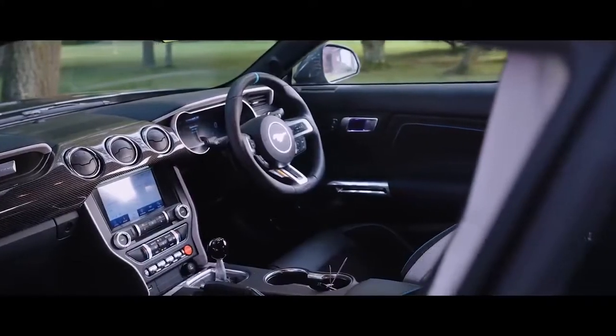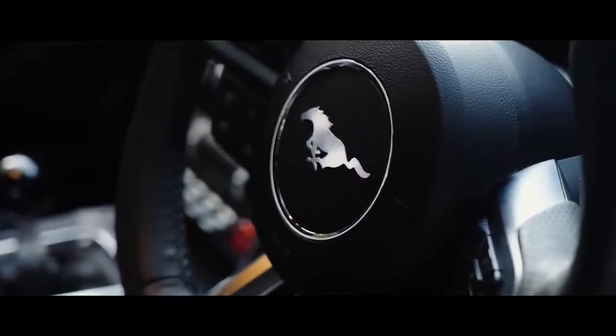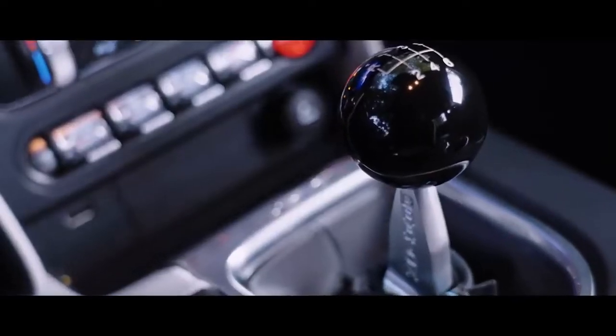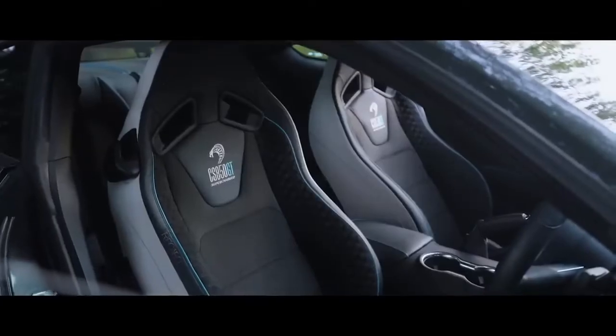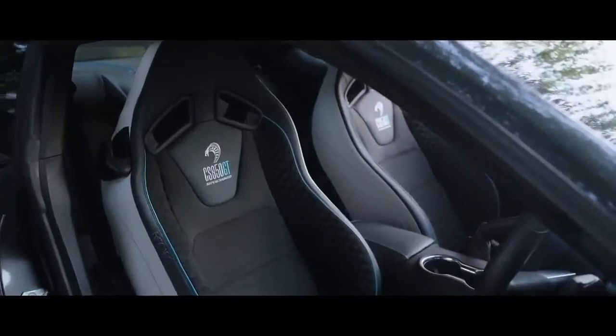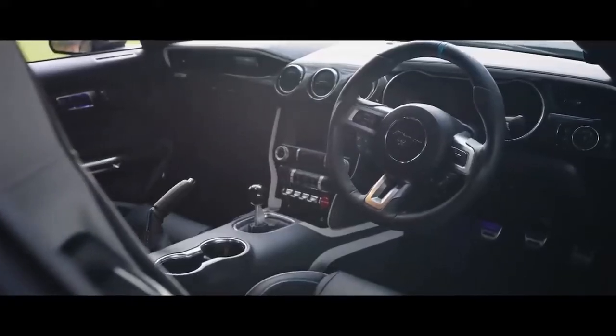Inside, again, more changes. It feels more special with a carbon fiber dashboard panel available in red, blue, yellow or black, a really nice Sutton bespoke performance steering wheel, a custom shifter for the manual box, custom stitching, and Ford Racing Recaro seats, which have been upgraded by Sutton so they feature heating, cooling, and electric adjustment. It's a great cabin and a pretty tempting package.